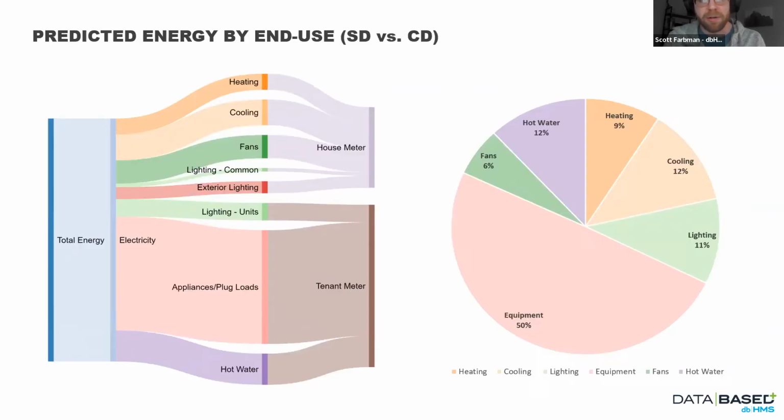Here's some energy breakdown graphics. On the right-hand side, that's based on our current modeling, our updated modeling. And on the left-hand side, that was our early phase modeling. I think we showed that graphic back 2 years ago.